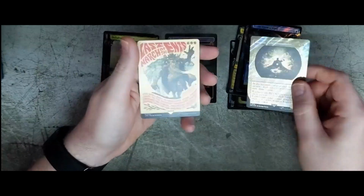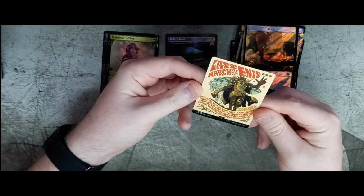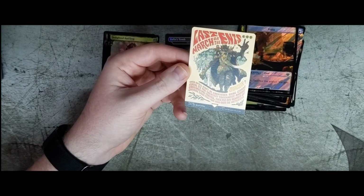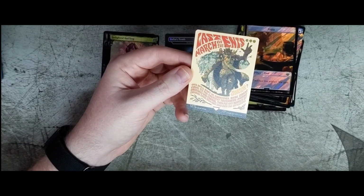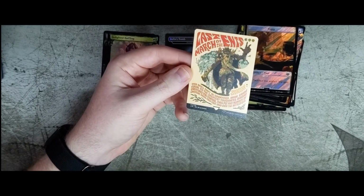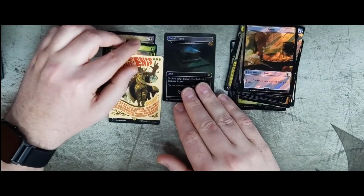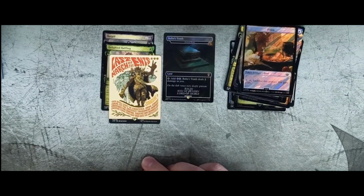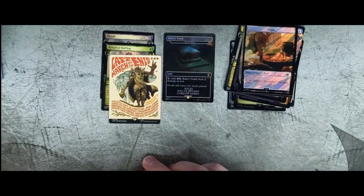Well, it is a poster card, but it's a good one. Last March of the Ents is a good one, but I don't think it's worth any money. It's probably worth like $10, $15 maybe. Well, if I had to guess, I would guess that I barely made $100. Well, that's not true, because this right here is more than $100. I'll calculate it up in the app, and we will see how I did, and then we'll come back to that. So give me a second, and I'll tally everything up.